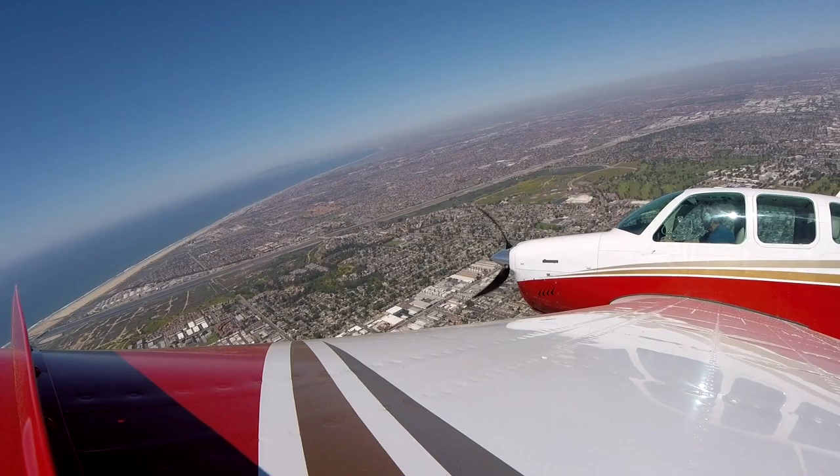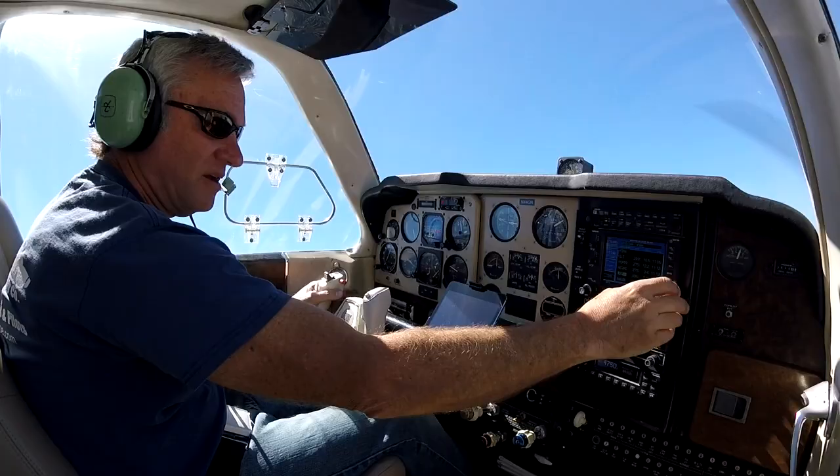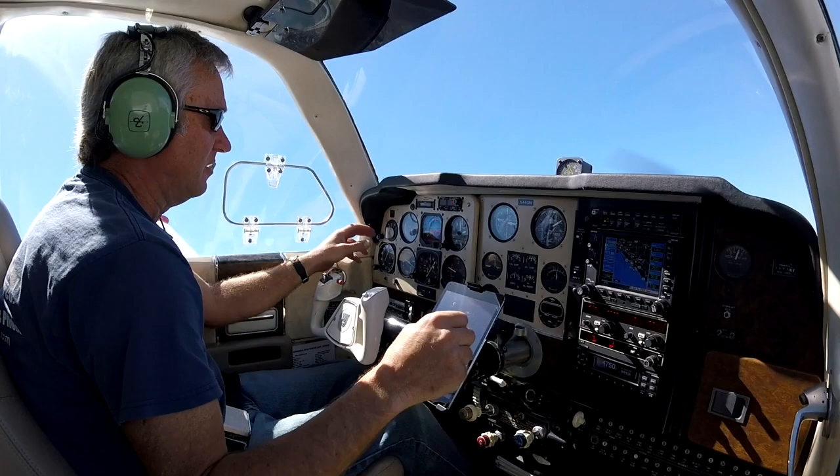They're behind you now, traffic no factor. Flight plan, direct LAX. And now we're going to put on GPS steering, and it's going to bring us around at 293 degrees.